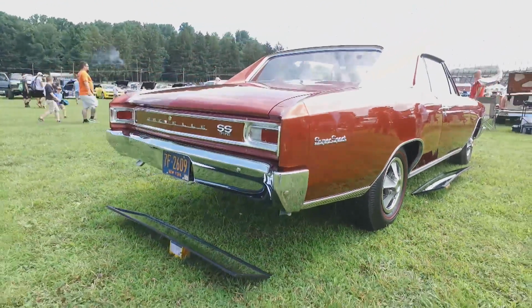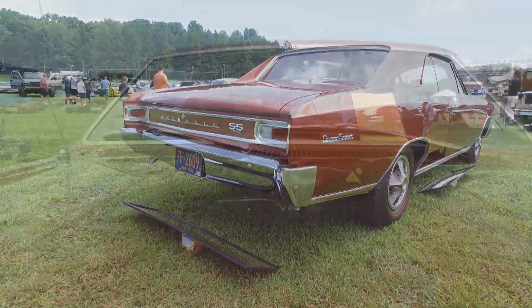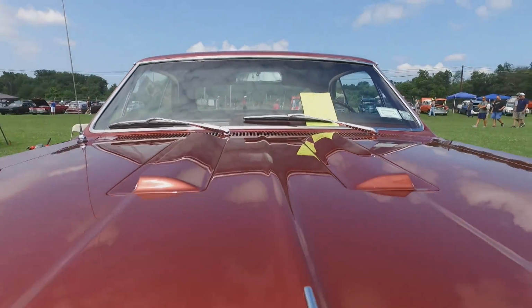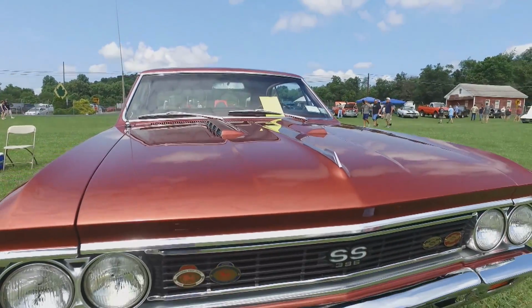Did that kid who walked into the car dealership in 1966, 51 years ago, envision he'd own probably one of the most perfect Chevelles on earth a half a century later? Never.